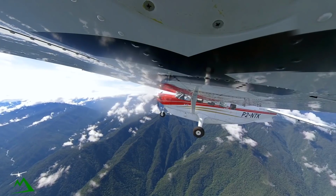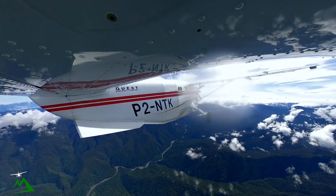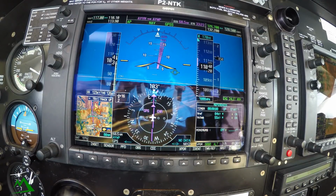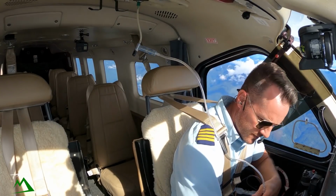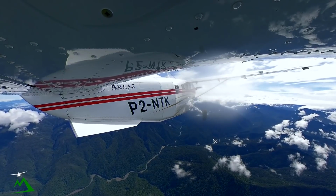All right, we'll go ahead and just pull out my oxygen. This is not a pressurized airplane, so I have to wear oxygen. Here in Papua New Guinea, anytime we're over 10,000 feet for more than a half an hour, we have to throw on oxygen. It's a little bit different than the States. I think the States is like 12.5 or something. But yeah, that's all right. Oxygen is a lot cheaper than fuel.